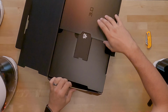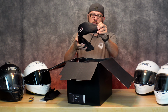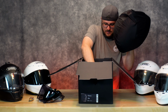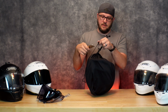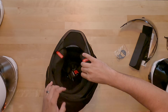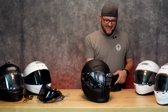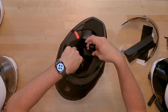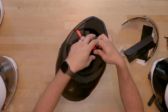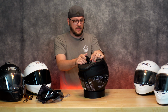Atlas 3.0. Ruroc stickers, owner's manual, a face shield. Here we have the helmet, what appears to be a bottle opener. I never care about helmet bags. That cheek pad is garbage. This is that magnetic fidlock, which everybody rants and raves about. I personally don't really care about the fidlock versus D-ring. I've just never found the D-rings to be hard to work with at all.